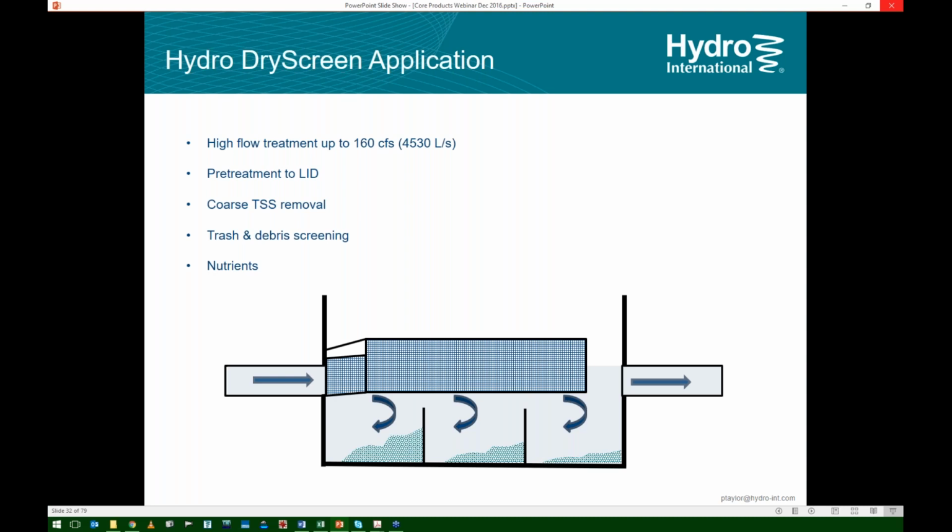There was some testing done by Professor Panda, I believe, at the University of Florida, and they did testing of various baffle boxes, and the configuration of the 3-chambered baffle box seemed to be the most efficient to use over a no-chambered baffle box, or putting 5 chambers in. The 3 produced the most effective removal of coarse sediments.